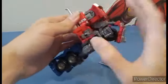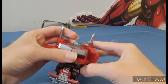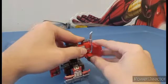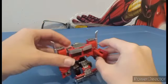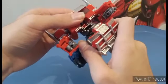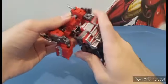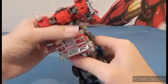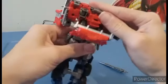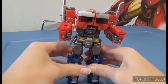Fold that in like that, and then do the exact same thing on the side. Fold it out, bring it out, bring it down, and bring it down. So that's all done. Now we can easily use this to spin this around 180 and then lift this part up to line it into place. Like so. So that's most of it done.